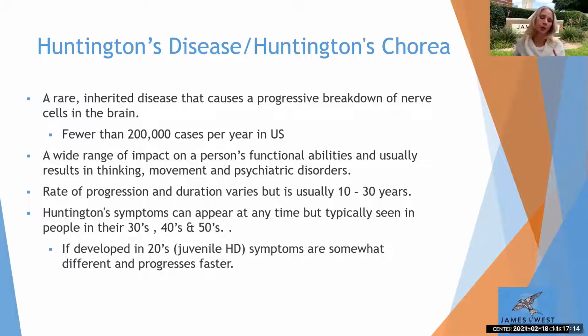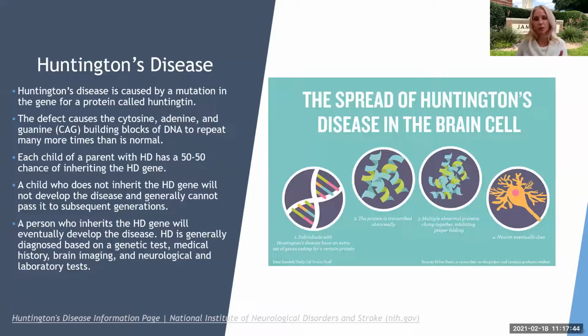The rate of progression is a little bit longer. It's about 10 to 30 years, and people who have this disease will more than likely develop it in their 30s, 40s, or 50s. More in their 30s and 40s. 50s is a little late, but it still happens. There is a juvenile Huntington's disease that you get in your 20s, and this is even more rare, and the symptoms are a little bit different, and the disease tends to progress faster in those individuals.